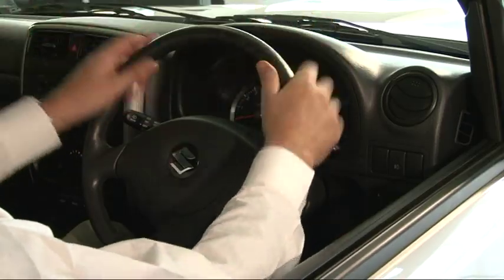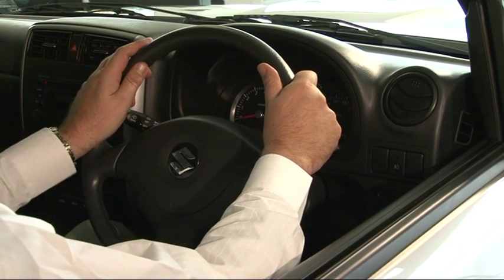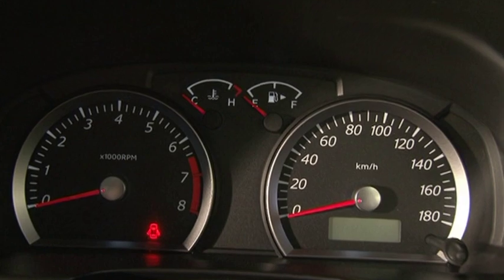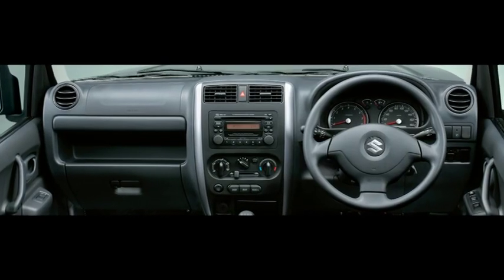Sitting in the cockpit of the Jimny, one can immediately see that the ergonomics have been well thought out. Everything's in its place. It's easy to reach. I hardly have to take my eyes off the road to initiate any of the functions. That includes the large diameter meters, which means I can quickly have a look at what speed I'm going, perhaps what revs my engine's at.